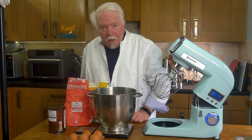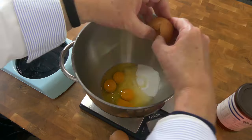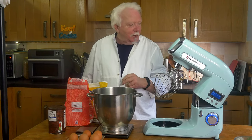And 5 medium eggs. Stick those into a bowl and put them on your wonderful stand mixer.